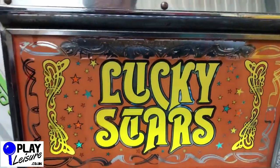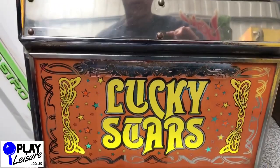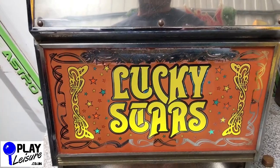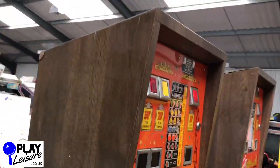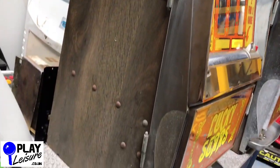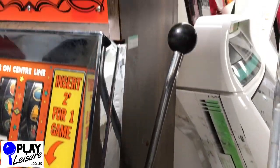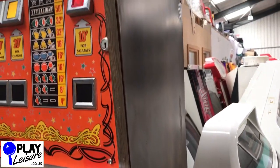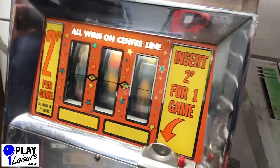And just above the Lucky Stars you can see there's some burnt out artwork here, which is where the light bulb has been on it for a long period of time, but overall it looks really good and it's really good fun to play. Sides aren't too bad at all. General signs of use as you'd expect, but nothing significant. Same again on this side. Absolutely love this, so let's give it a go.